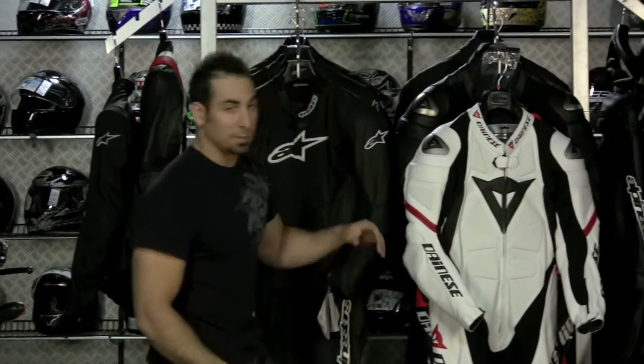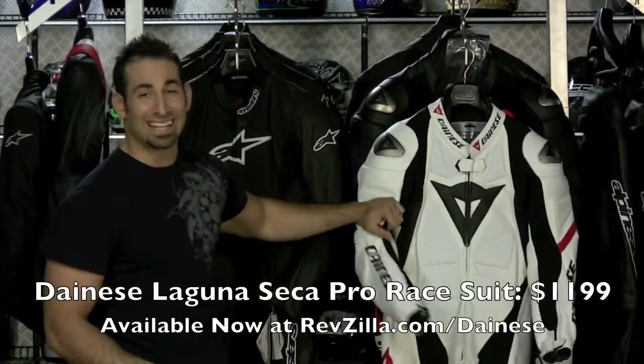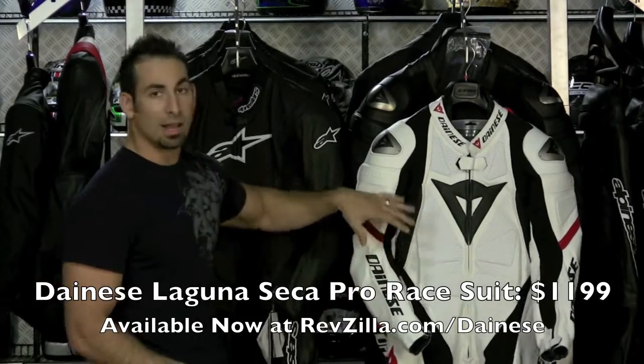Moving right along is a replacement for a really popular suit from last year from Dainese. And again, we've done a full video on this, so don't miss it. This is going to be the Laguna Seca Pro. Price point on this guy, $11.99 from Dainese. Comes in black, comes in white.